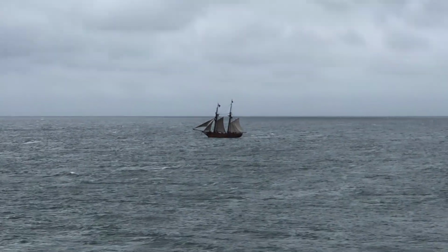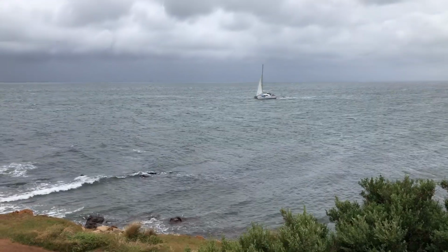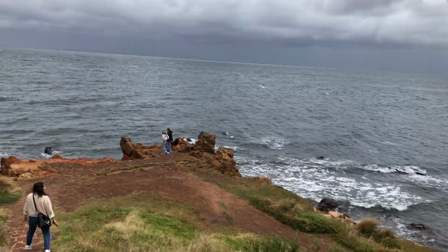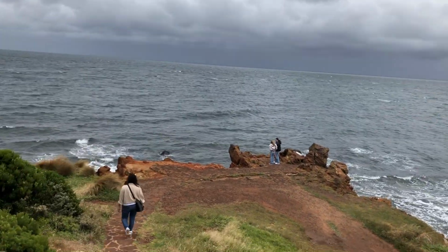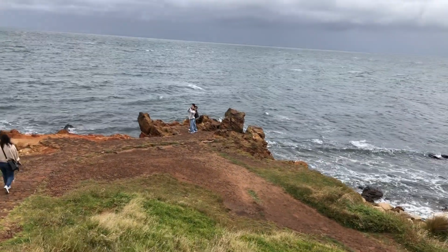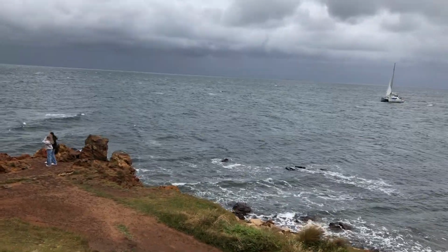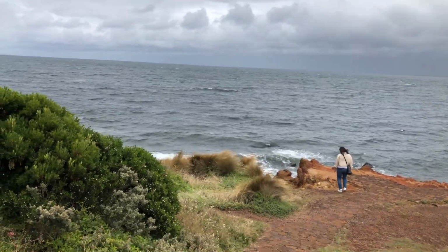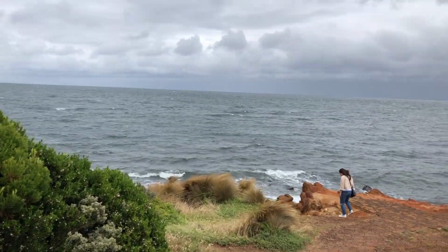That tall ship you see there is called the Enterprise, and you can actually take a 1-hour trip on it. It takes off from the pier, and it looks like something cool to do. We thought about it, but it was a bit too windy for us and we didn't want to risk getting seasick. We might try that some other time.